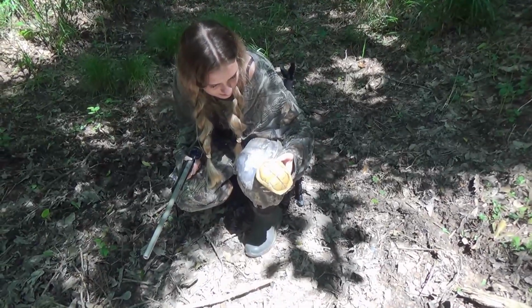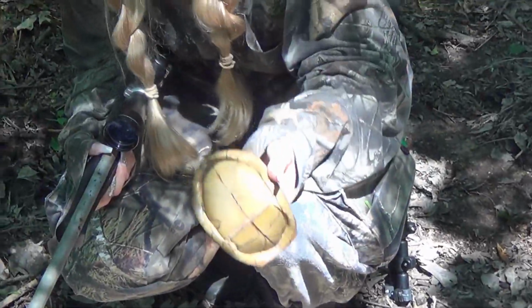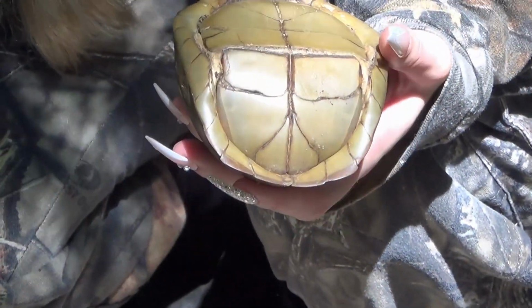Can't get totally tucked in there, can he? He's a bigger one. Yeah, he is.